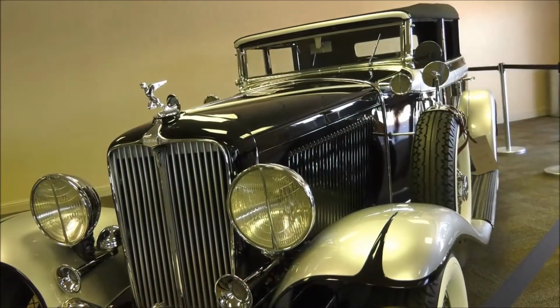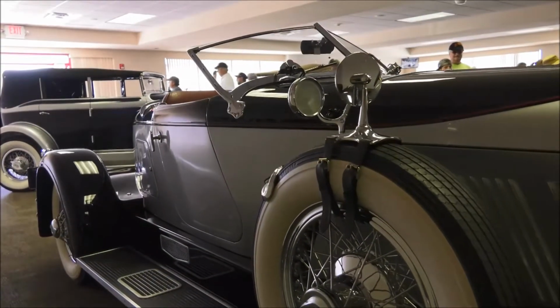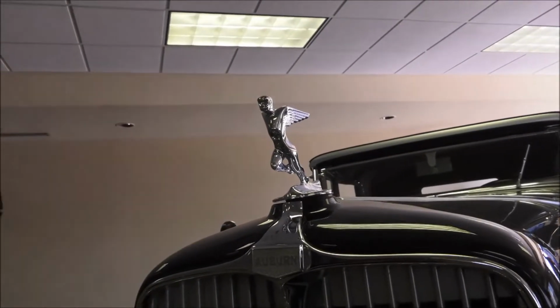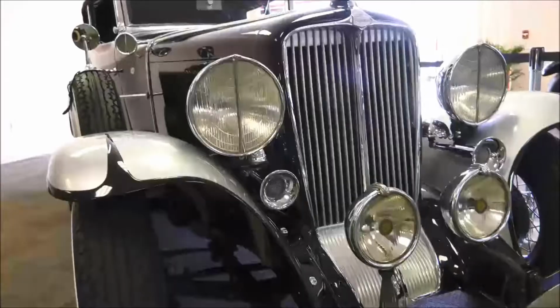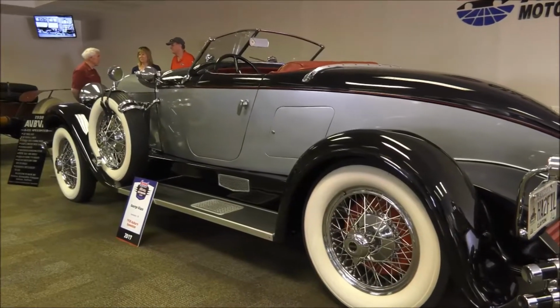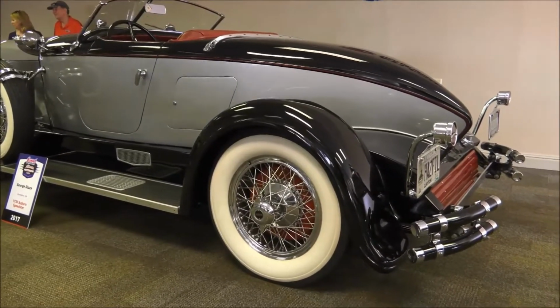At the first stop on today's show, we check out a pair of Auburns owned by George Glaze. Auburn was a car manufacturer established in Indiana around 1909. Production of Auburns, Cords, and Duesenbergs ended in 1937, but these two beautiful restorations drive on. Mr. Glaze is the proud owner of this Auburn Speedster and Phaeton.